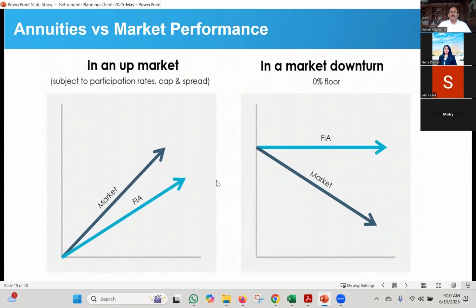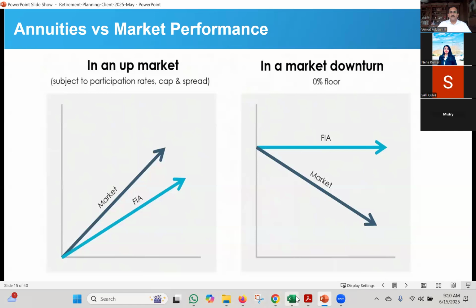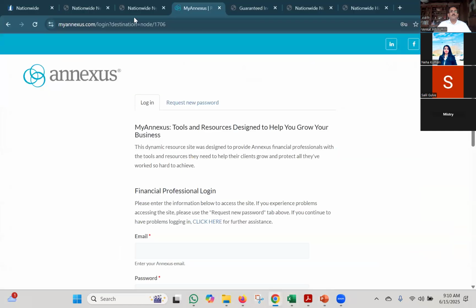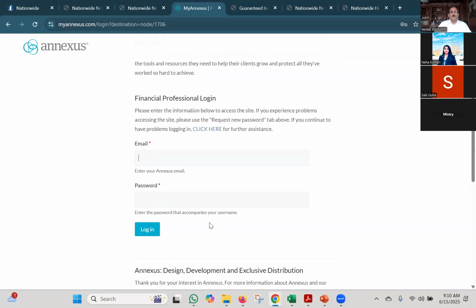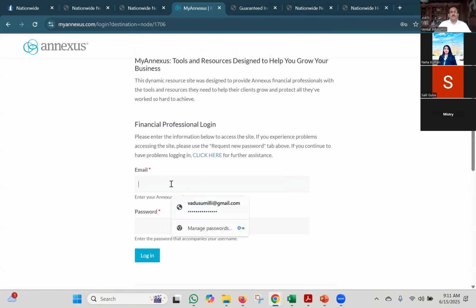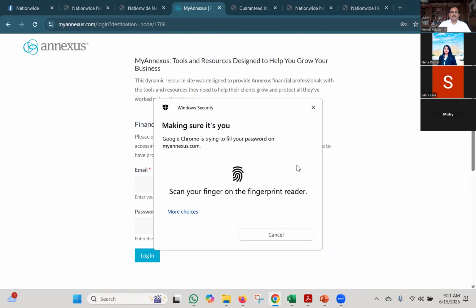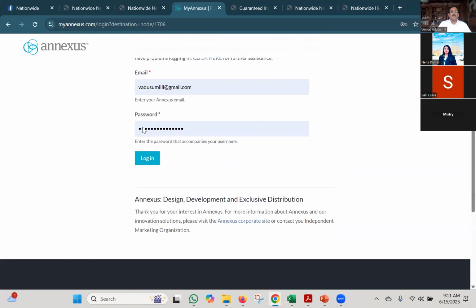Today, I'm going to mainly go into the illustrations part of it. So let me switch to the browser. I'm going to my Annexus. If you have an appointment with Nationwide, yes, you do have access to Annexus. If you don't have a username, you normally use the forgot password option, and then you should be able to log in. So let's go log in.